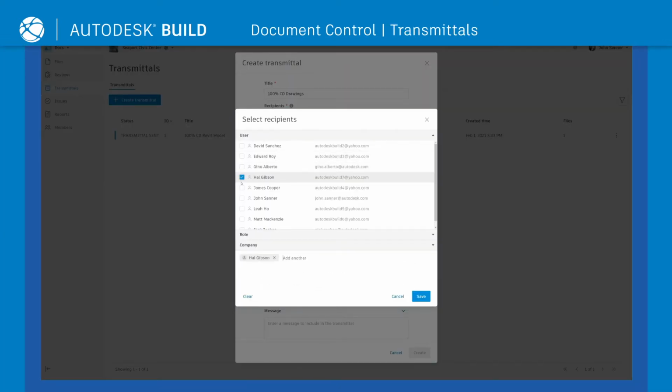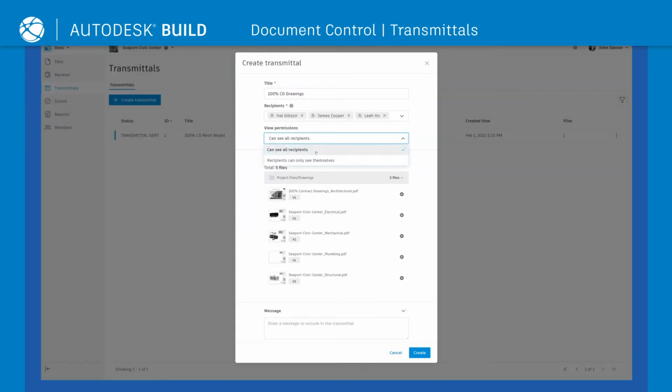Send transmittals to specific users, roles, or companies. Customize view permissions and include messages, keeping all stakeholders updated.